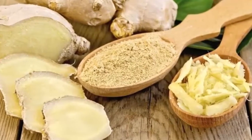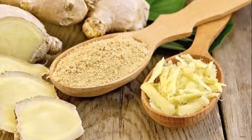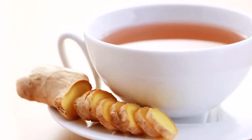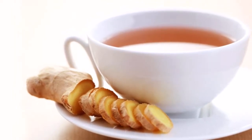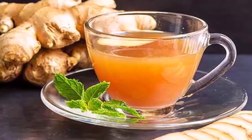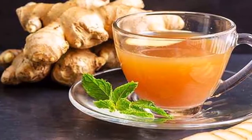Ingredients: some thin slices of ginger root, 1.5 liters of water, juice of a lemon, optional. Preparation method: to prepare ginger water, you will just have to boil the water and add the ginger slices. Let the mixture simmer for 15 minutes.